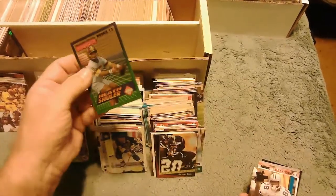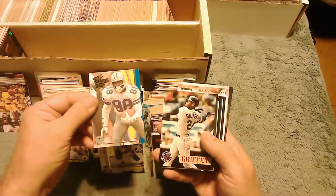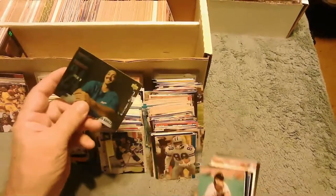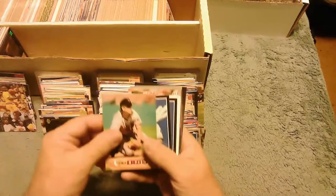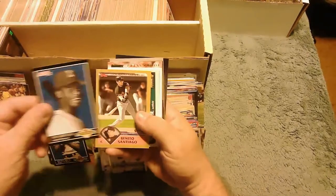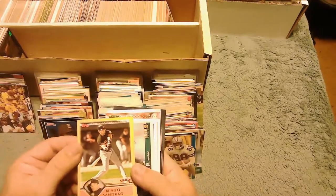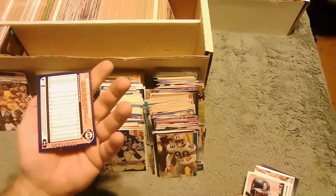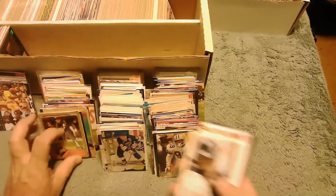Here's a Heath Shuler. Acetate. Marco Irvin. There's a nice Griffey Jr. from Stadium Club. There's an Electric Diamond. Juan Gonzalez. There's a nice Ripken, Stadium Club. George Brett Jr. Benito Santiago, Gold Border. 52 years of collecting. And it's numbered 573 of 2003. Got it.